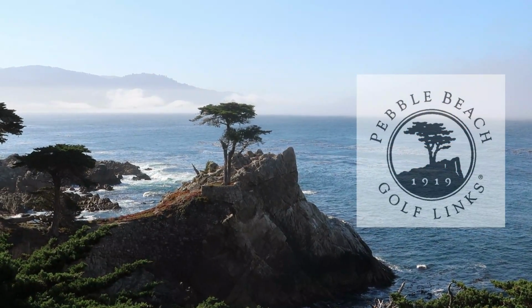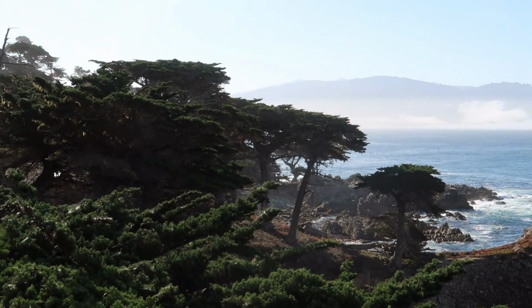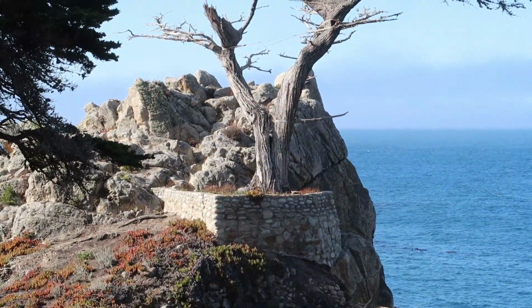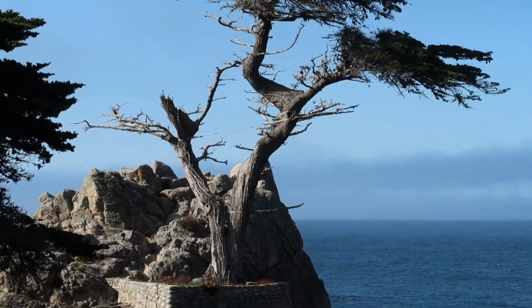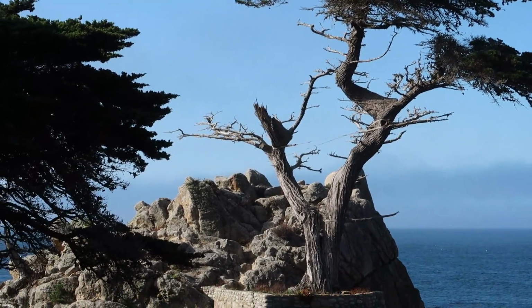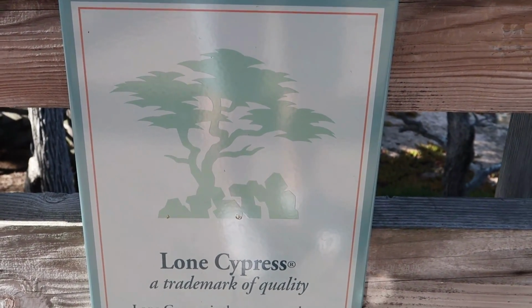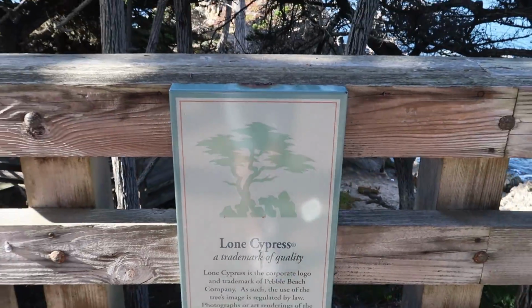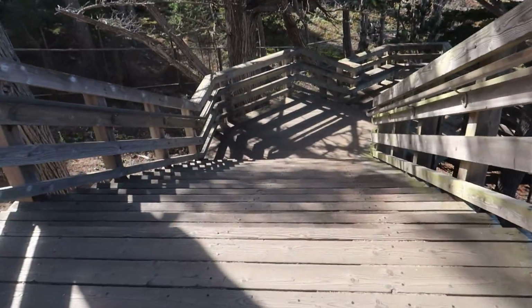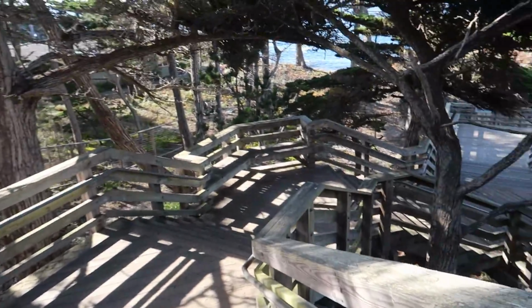So it's clear that they'll want to keep it standing as part of their brand. Sits alone there on a granite cliff face. Fog just cleared just before we got here, so that made for a lovely view. Yeah, so if you look at the tree from this side, you can just about see some of the cables, and I'm guessing that left portion right in the center of the screen is the part that got destroyed. So there you go, look, Lone Cypress, corporate logo and trademark of Pebble Beach Company. And if you come down here, there's a viewing platform just across from the parking lot. I'm gonna get you some better views. It's time to move on.